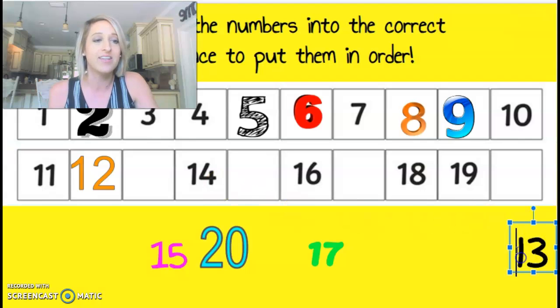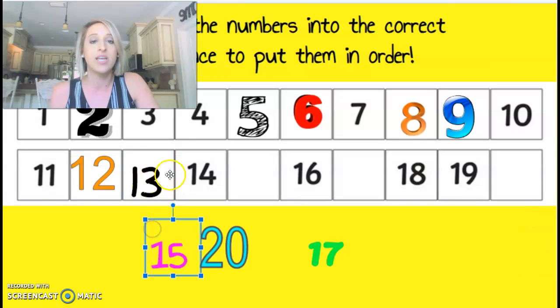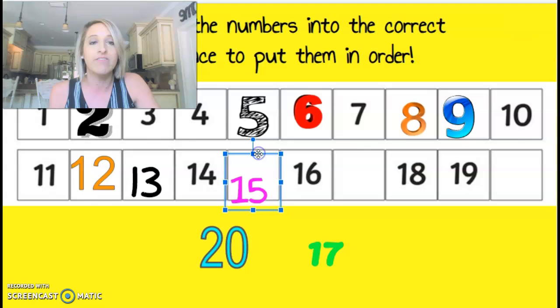13. Good. Let's grab the 13. I found it. It's getting easier because most of our numbers are gone. 13, 14, 15. Good. Is it this one or this one? Good. It's the one with the 5 in it. A 1 and a 5.